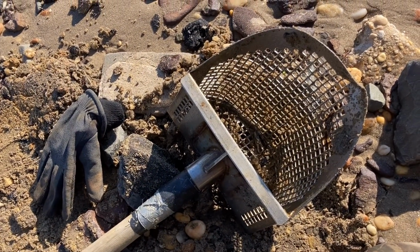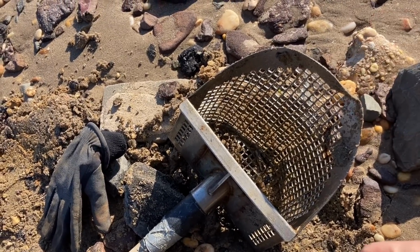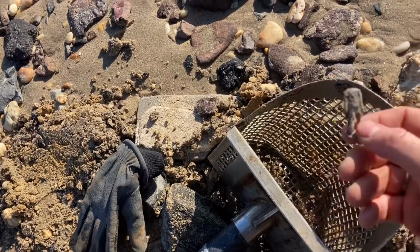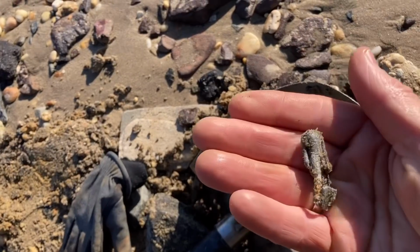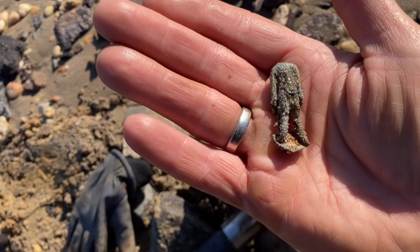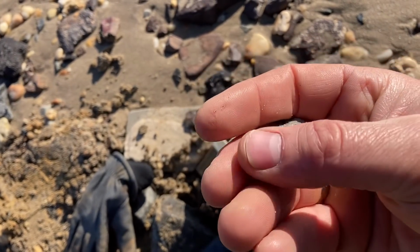I knew I might be onto something because this section brought up a couple of really old pieces of brass. Maybe two of them, and then on my third hit, a good signal. And I've seen these guys before. Look at this nice lead soldier. I'm thinking she's got a little more age to her than some of the older ones I've found.